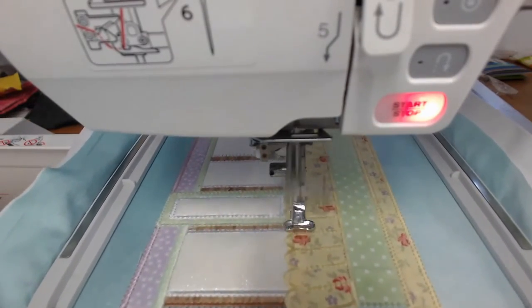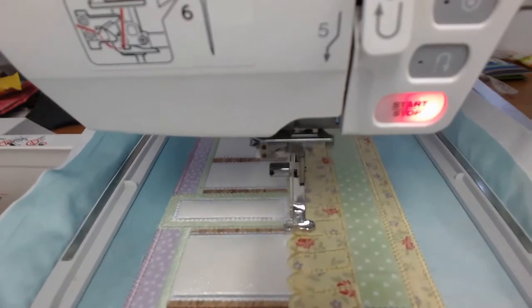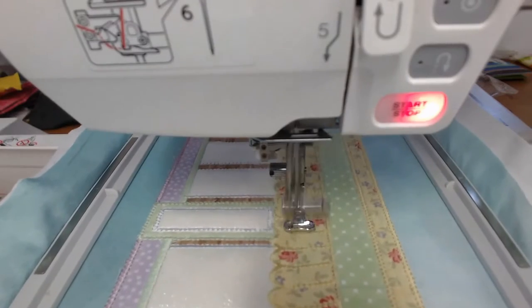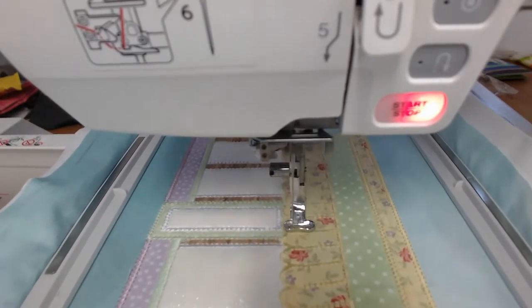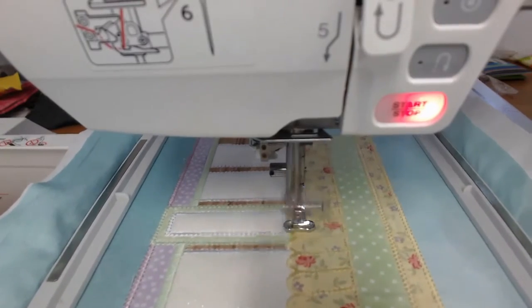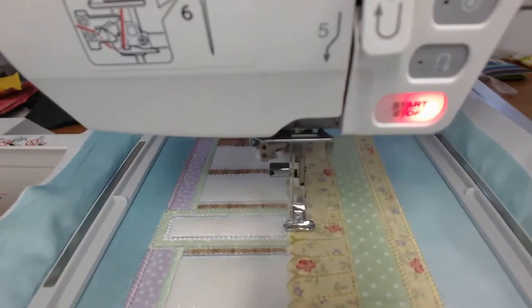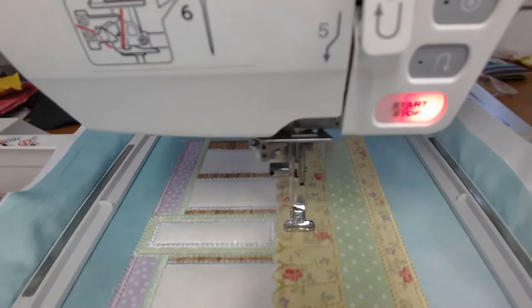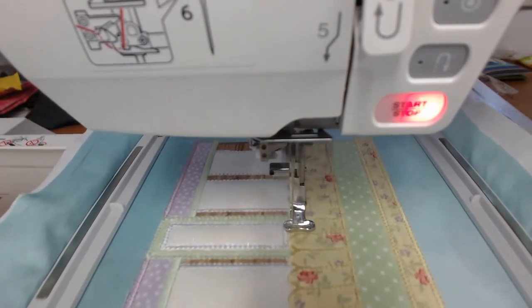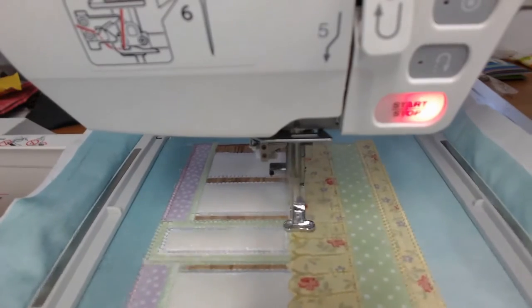Okay, so all of that satin is coming around, and I do like a good satin stitch because, once again, it's adding that little bit of texture. As you all know, I'm a fan of my poly threads, but even with the satin stitch in a poly, you do get that luscious look with it.